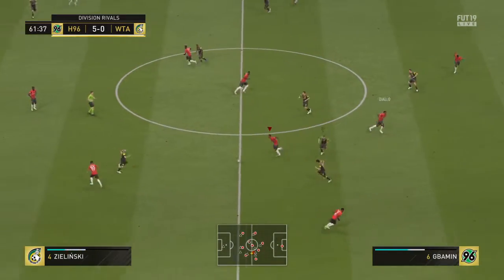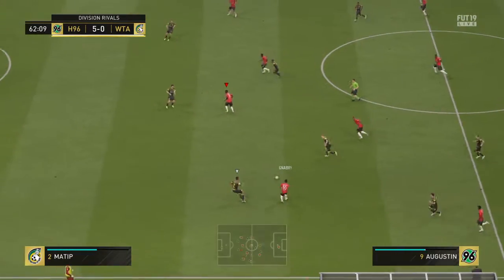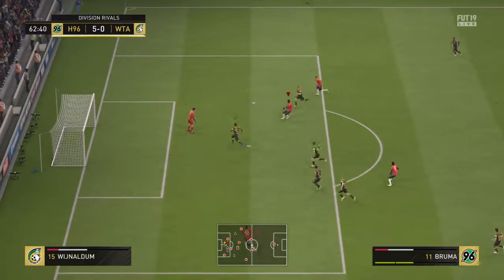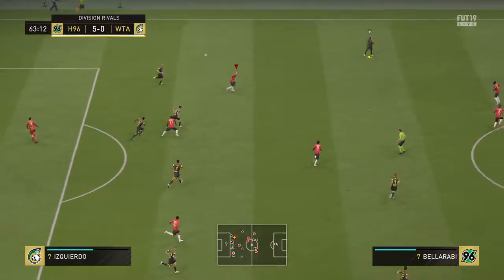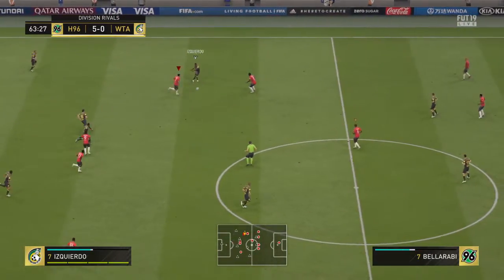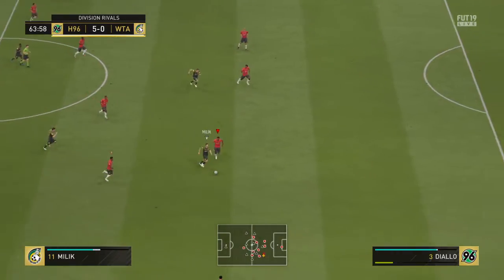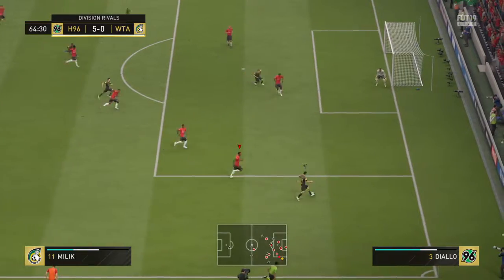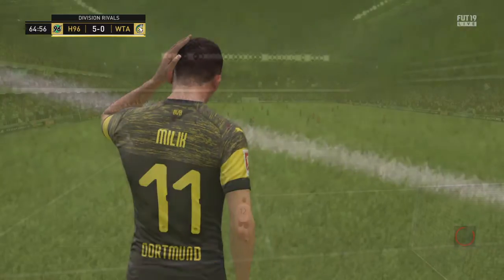Diallo. Good work, really, to read the intention of the pass. Good vision here. In on the goalkeeper. A well read by the goalkeeper. They do hate being chipped, keepers, don't they? They do, and he did anticipate it and collected it comfortably in the end. Milik attacking well here. Needs to be quick, and that'll be a goal kick.